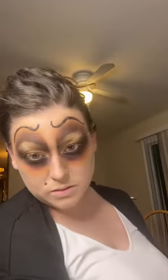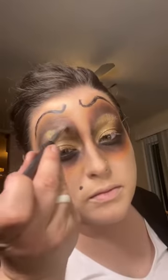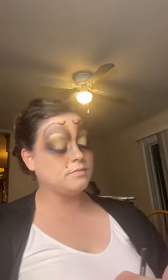Okay. All right, I'm looking. Just reassessing, figuring out where I need to go with this. Let me look. No, I don't want that brown in there. That's a negative. That's a negative. Let me use a little bit of this brow palette to soften you up.